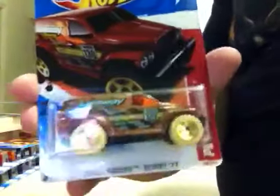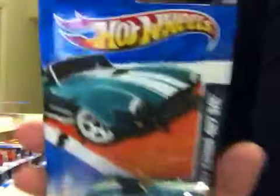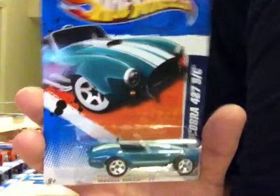Here is another one that I found on the pegs that's an older one from 2011. The power panel. Thought that was pretty cool, so I went ahead and picked that up. Another Camaro right there. And in honor of Mr. Carroll Shelby, I went ahead and picked this one up. Beautiful little Shelby Cobra opening hood. So, really nice car. Check that out. So I went ahead and picked that up.